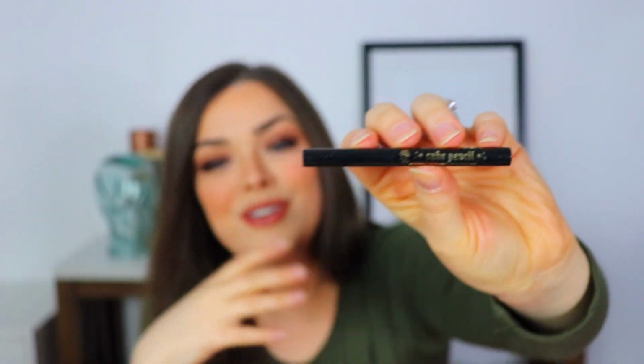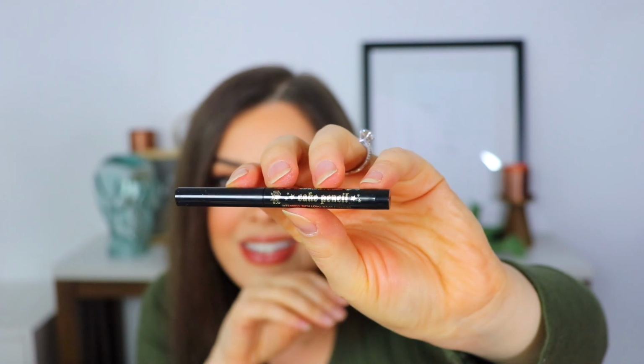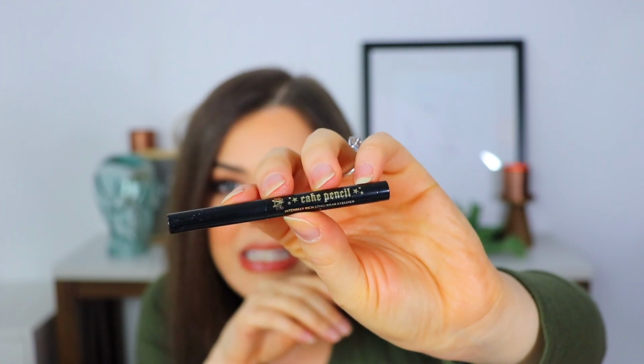Alright, back to some little skinny doors here. This one feels especially little. Next up, and not shockingly because this is Ipsy, we do have a black little liner here. This is the Cake Liner from KVD Beauty. So it's just a little thing of roll up black liner. Ipsy's staying very true to their brand.